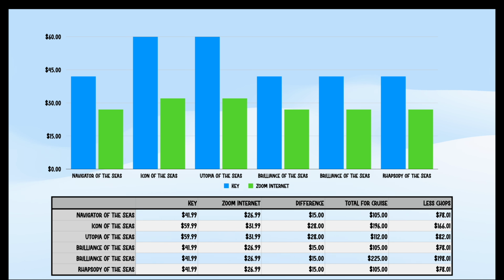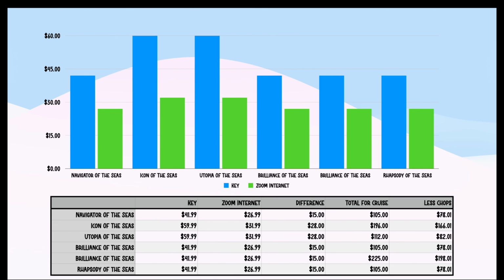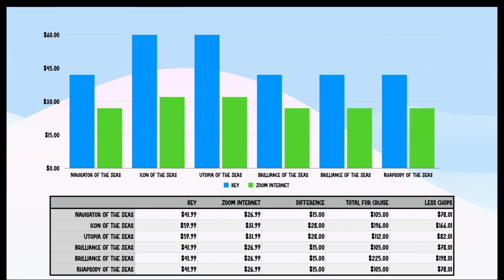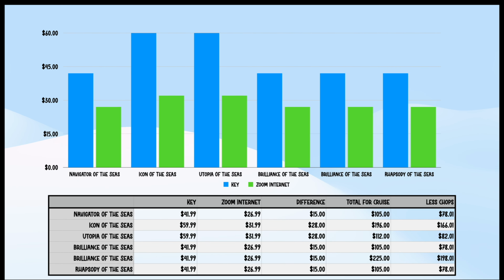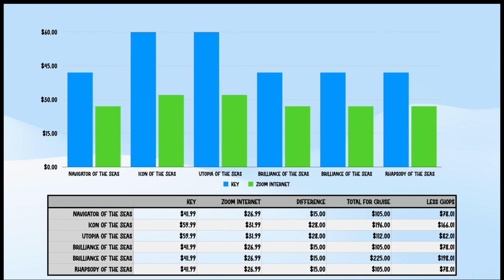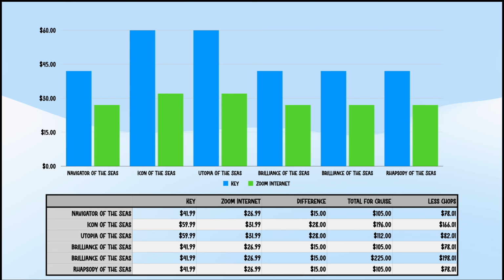On the larger ships, Utopia is an Oasis class ship. Icon is obviously an Icon class ship. It's a little bit smaller relative to the cost of the key per day. And down in the bottom in this table I have it laid out by the cost of the key per day, the cost of the internet per day, the difference. So in other words, what's left over after you take out the internet.